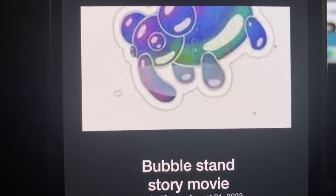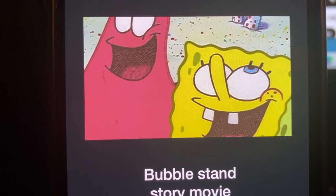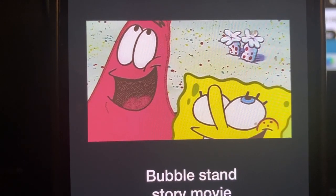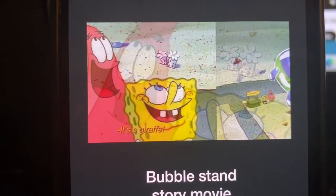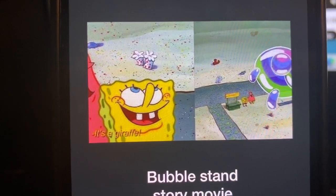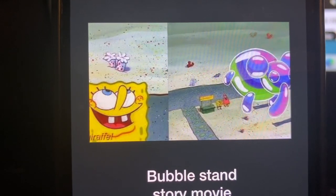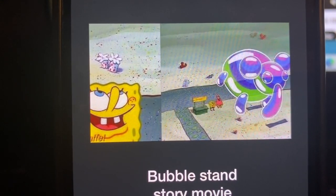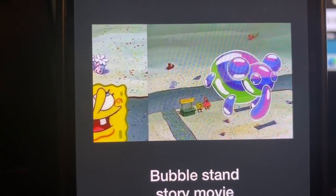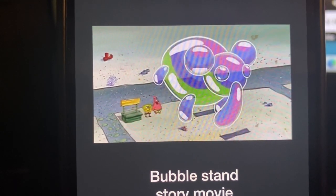To blow a really, really very big, humongous, gigantic elephant bubble. And Patrick is laughing a lot, and he said, but it wasn't a giraffe bubble shape. It was an elephant bubble. And Patrick stood it. And then he started to laugh.